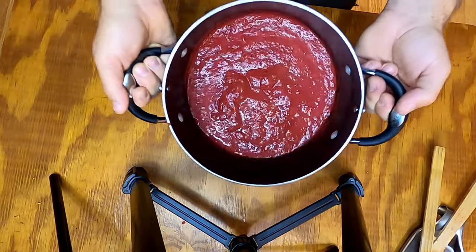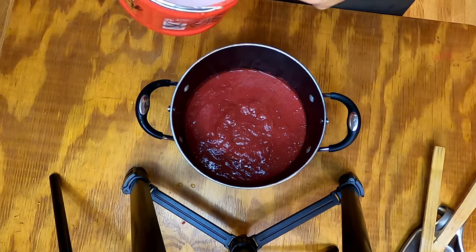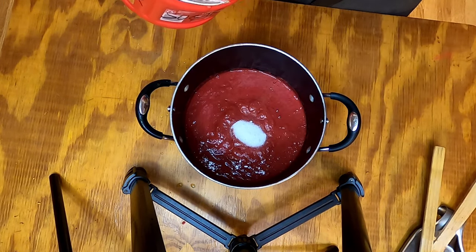Puree, and I'm gonna add some sugar to this to sweeten it up. I'm not gonna do a lot, probably like 5 tablespoons.